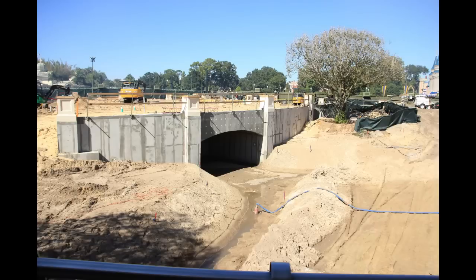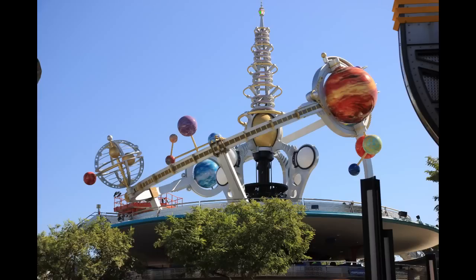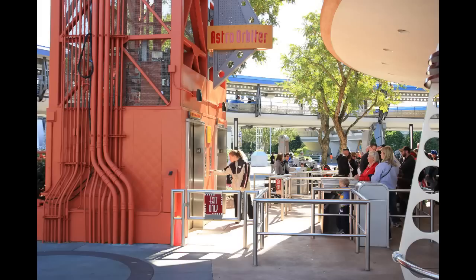Some land has been moved. The construction overpass is still as it's been. Now, the Astro Orbiter has opened after a period of downtime recently, so the planets up here have been reinstalled and they look nice and shiny and new. The functionality of the attraction hasn't changed, although some of the design elements have, like that red paint job, but the attraction still functions the same way that it always has.